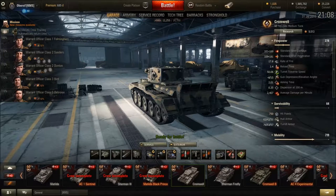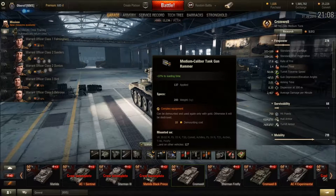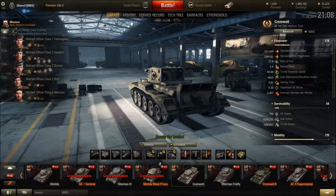Now, as you see here, I have the medium caliber tank gun rammer on the tank. I suggest you put a gun rammer on every tank that can have a gun rammer. This should be a given because it decreases the loading time, and you definitely want that no matter what the tank is. If you can decrease your loading time, that's a good thing. So that's a piece of kit you should have.